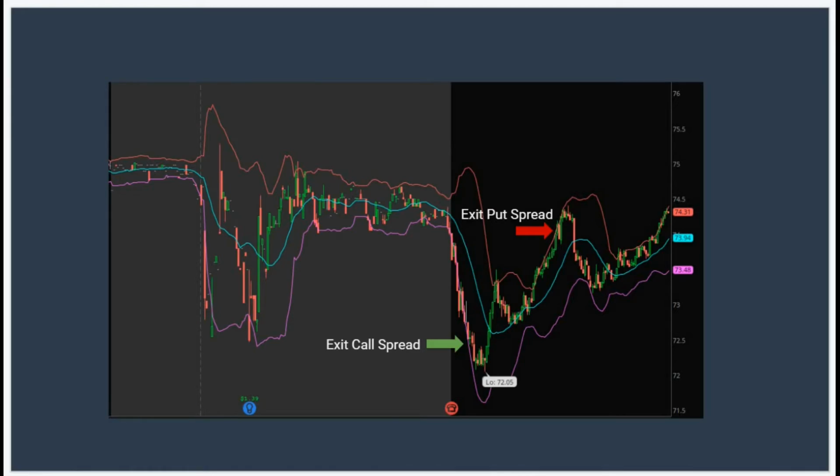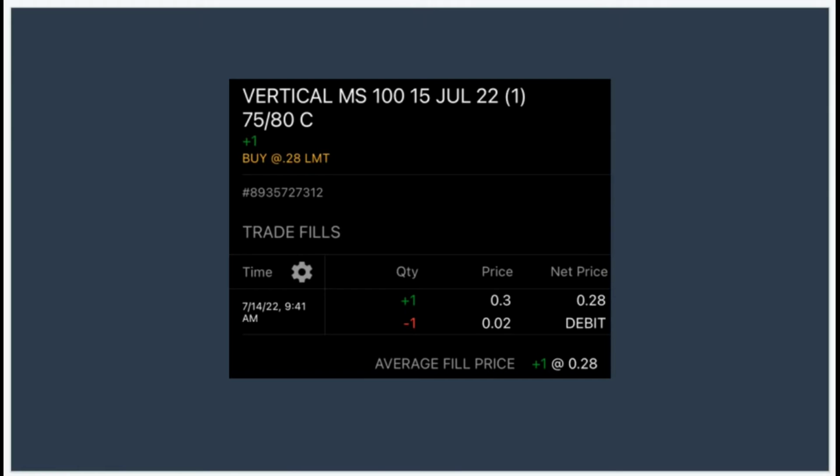Morgan Stanley stock dipped after market open amid its worse than expected earnings results. On its way down, I decided to close my call side with 28 cents of debit. Given the initial $1.31 of credit collected from the call side, I realized about $1.03 of profit.